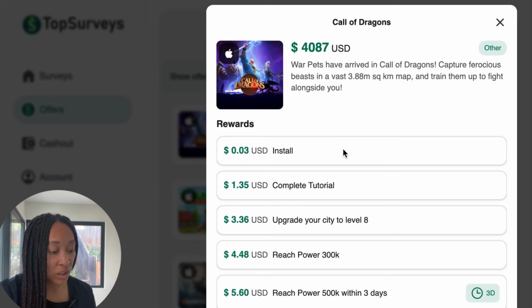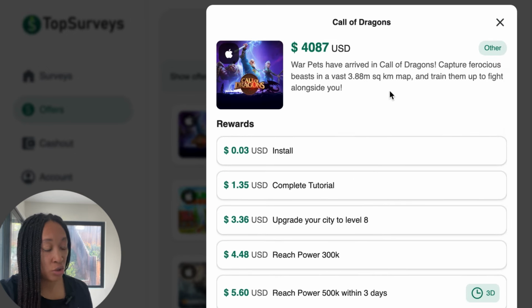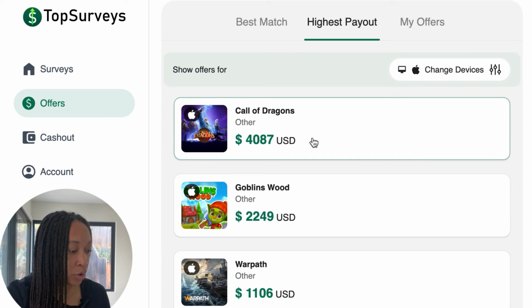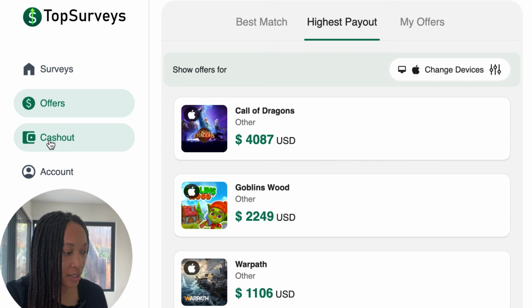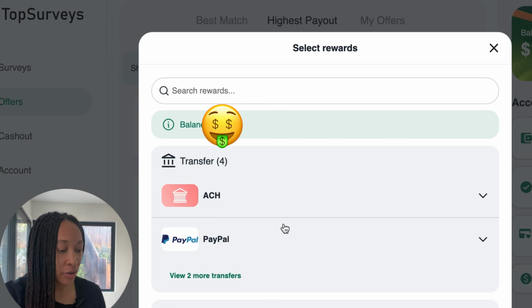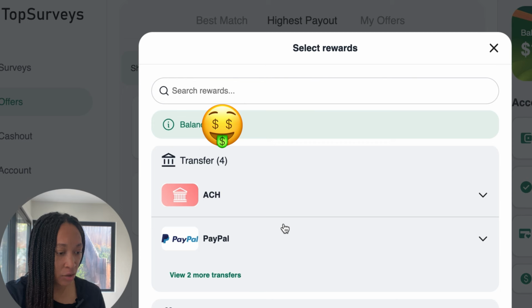So if you're somebody who loves mobile games, what a great way just to earn in addition to doing the surveys. To earn the rewards, of course, there has to be a way for you to cash out. So you can go to the cash out tab right here on the side. And from there, you'll get access to like 270 different ways that you can redeem your rewards.